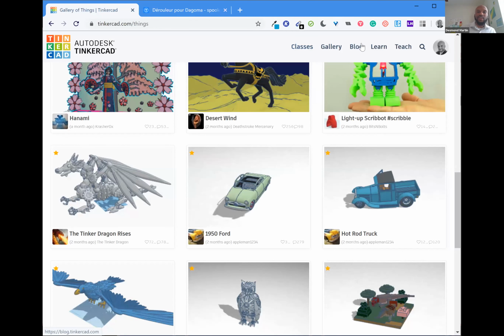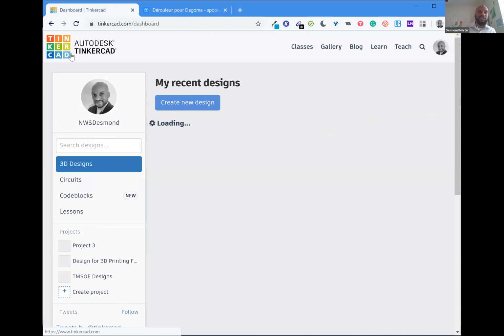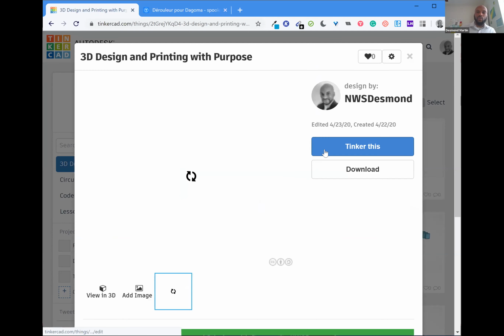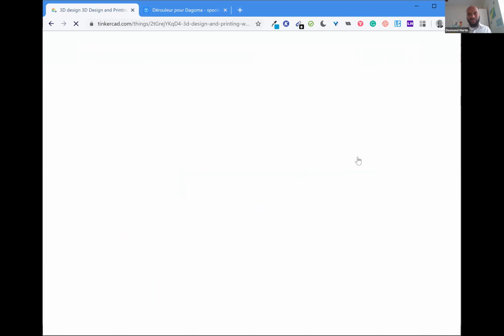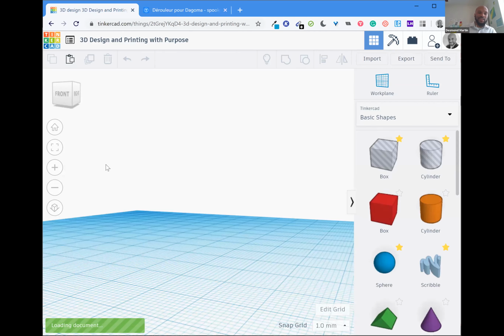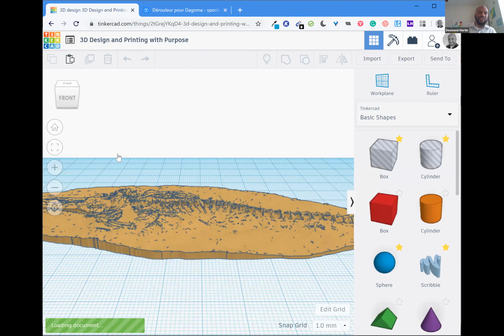If I go back to my designs, I'll just click on my home screen. And let's say I really, really will love to get this fossil model sent to me. I can't get out of the house. I didn't bring my 3D printer in with me from the office. I should have, but I don't have a 3D printer physically available to me. What's a great way for me to get my design? And I'll let this load up so that we can see our fossil.